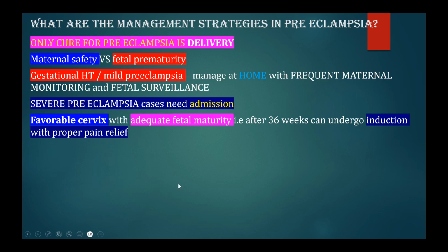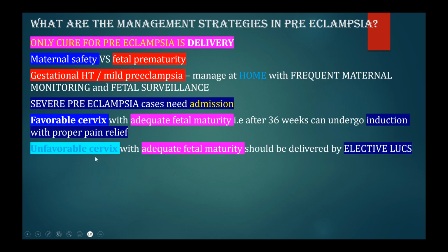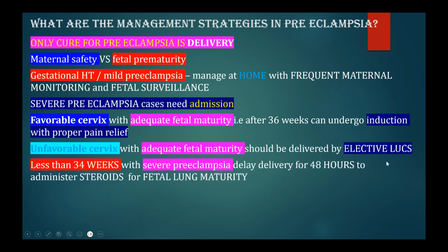which is normally dilating, there is no contraindication for allowing the mother to have a normal vaginal delivery, provided the fetus is also stable. But if the cervix is not dilating, an unfavorable cervix with adequate fetal maturity, it is better to go for elective LSCS, or lower segment cesarean section.